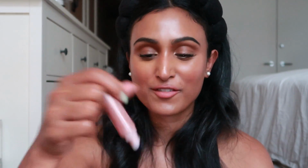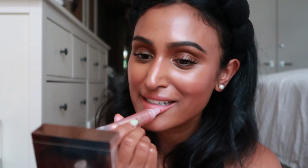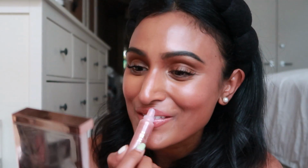And now for the big show, we're gonna top her off with Hallucination. It's pretty. Oh, it feels silly to be so excited about this, but I am. I forgot how much I loved this. It's such a pretty color and it's so complimentary. It definitely gives you that nude lip that feels effortless.